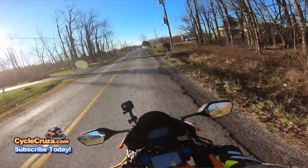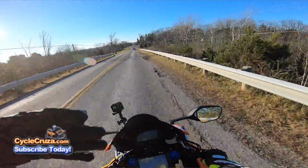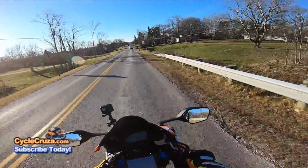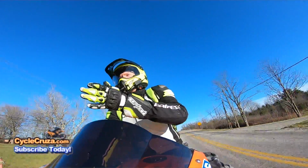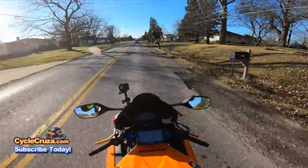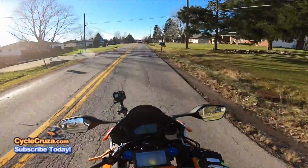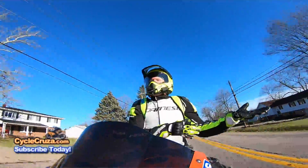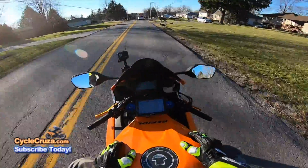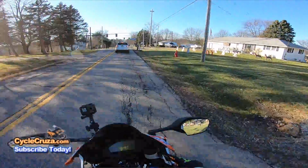Even the almighty CBR 1000 RR back in 2008 had oil burning issues and some other issues that they ironed out over the years. That's one reason why I waited so long to buy the 1000 RR. I waited until they ironed out that oil burning issue, and I have zero oil burning issues with this bike. This bike has been 100% reliable, awesome. I love it. As I said, I was thinking about selling it a while ago, but I changed my mind. This is an amazing bike, man.